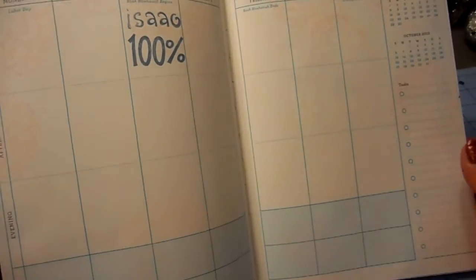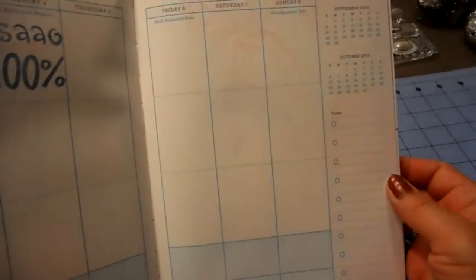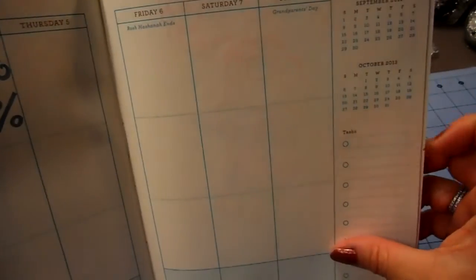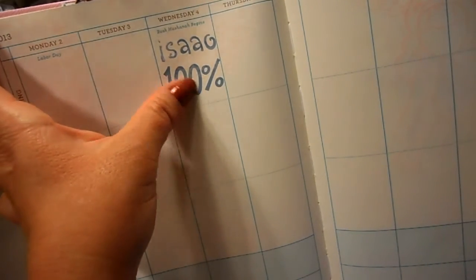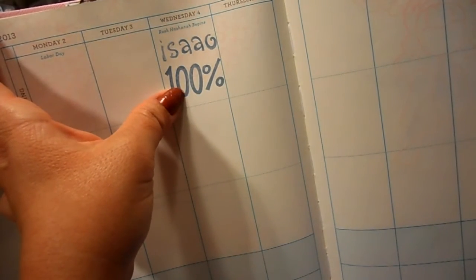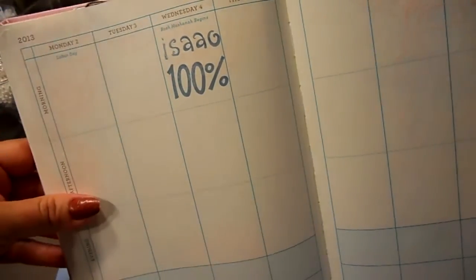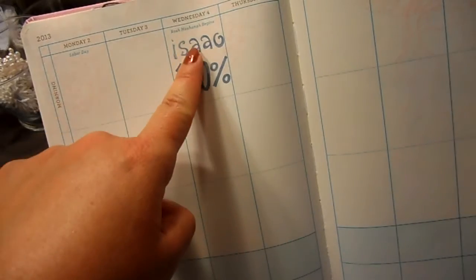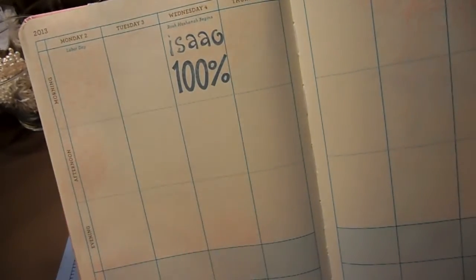And these so far have just the stamps. And here's again the following week, again with the stamps, another one of the Prima dolls here as the background. And this, it will be the 4th, which is Isaac's birthday. I just wrote Isaac 100%, so that way I'll remember. Sometimes I get more creative and do more stuff, you know.